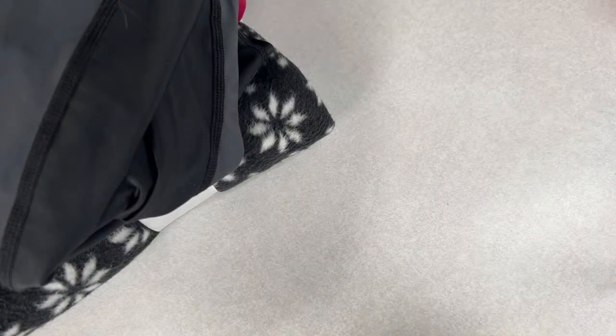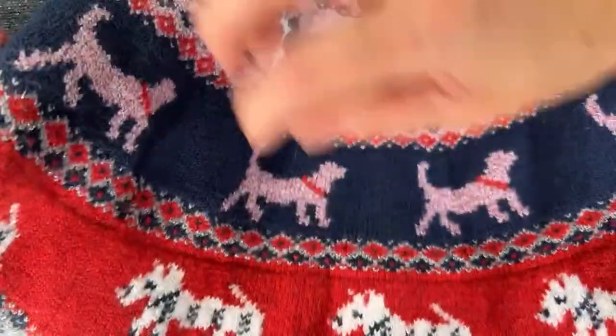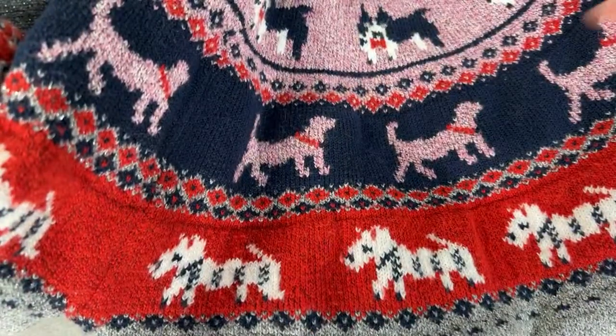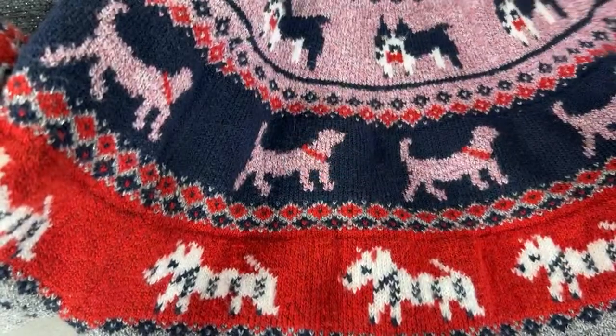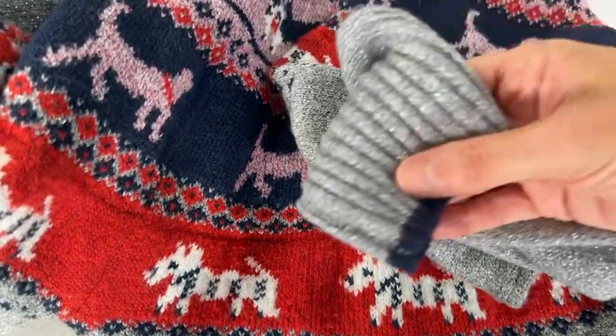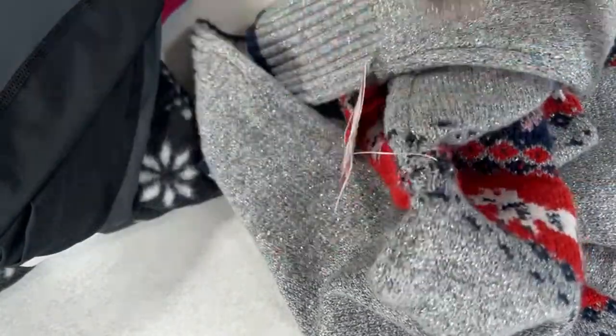I have this Christmas sweater that's still new with tags. It's like a gray and silver. It feels kind of padded and fluffy. It has dogs on it. At some point, you guys, I'm going to try to have a better setup to where I can be holding these things up and I can be in the videos. It feels slightly padded. Super cute. This is what the wrists look like. Where's the tag? Here's the tag. Yep, available for $2.